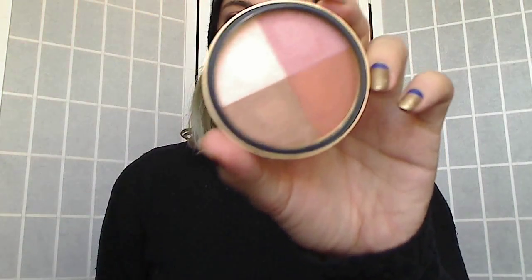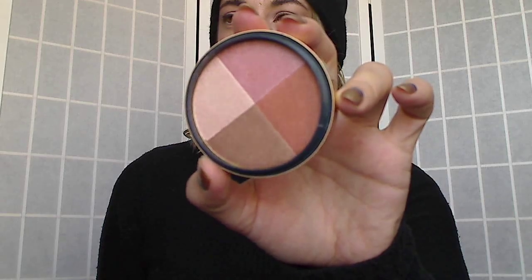And this is in Sunbeam. This is more orangey, depends what you like. If you're cool tone, you should go for the pink. If you're warm tone, you should go for this Sunbeam. As you can see, it has a highlighter shade, a blush shade, and a bronzer shade. You can mix them all together to create only one shade to give you glow all over your face. Like I'm telling you, multiple possibilities. So this is my first Jane Iredale item to try this year too, so something new.